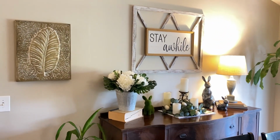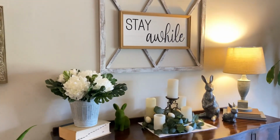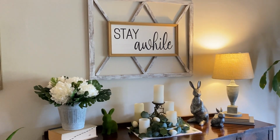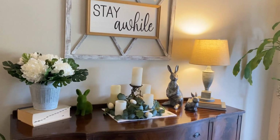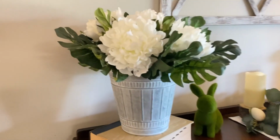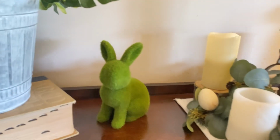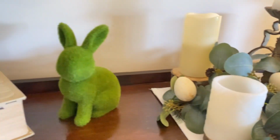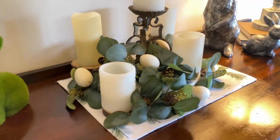I DIY'd that frame that's on the wall there behind the stay a while sign that I picked up at Aldi right after we moved in a couple of years ago. And I copycatted that off of a Kirkland's frame. Love it. Not tired of it yet. There's something about these grass-covered bunnies that just, I gotta have them.